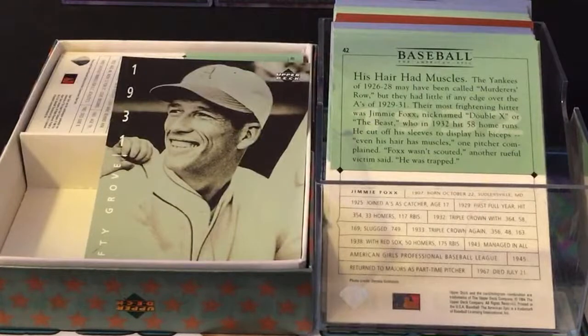His hair had muscles. The Yankees of 1926 may have been called Murderers' Row, but they had little, if any, edge over the A's of 1929 to 1931. Their most frightening hitter was Jimmie Foxx, nicknamed Double X or the Beast, who in 1932 hit 58 home runs. He cut off his sleeves to display his biceps. Even his hair has muscles, one pitcher complained. Another victim said he was trapped.